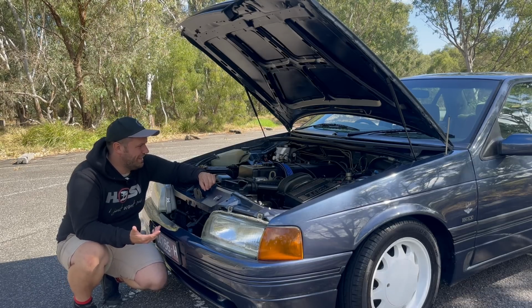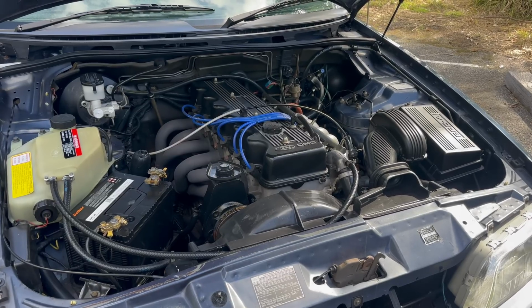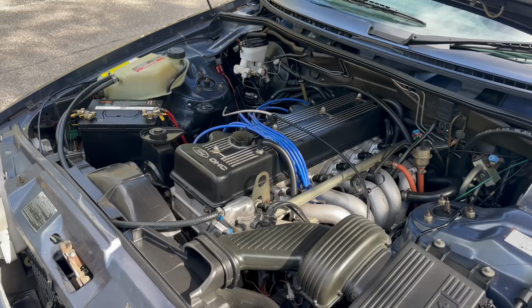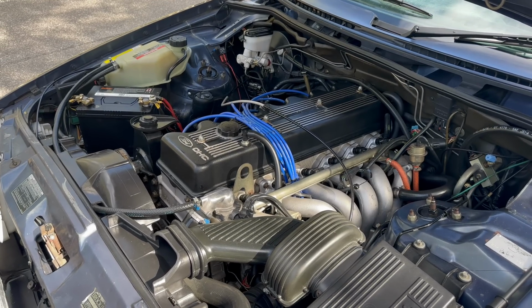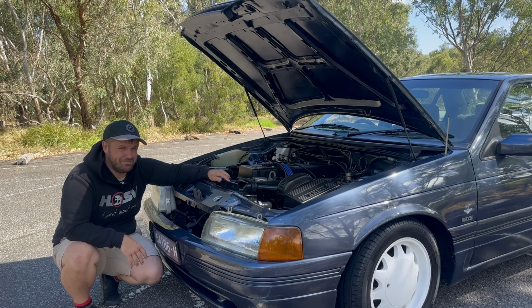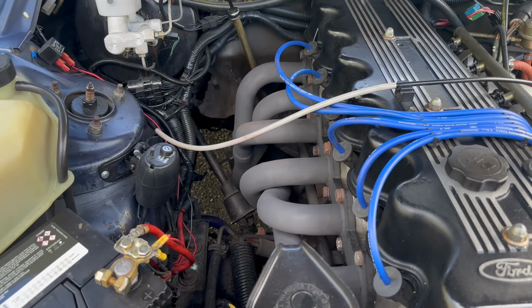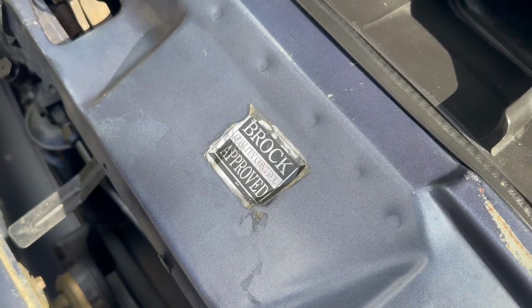So talking about the running gear for a second, this is really special. 165 kilowatts this is making, up from 139. I mean, that is a pretty significant upgrade. So it has extractors, it has this free flow air intake. It was dyno tuned back in the day. And I have a sneaking suspicion that they hit that number on purpose, because 165 is the exact number that the Holden 5 litre was making.